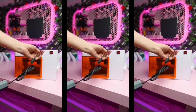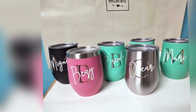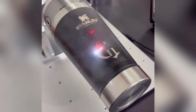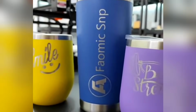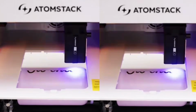Want to offer something that really stands out? With a laser engraving machine, which you can get for around $250, you can engrave names, logos, or designs on bottles, tumblers, or metal cups. It's a business with personalized products that stand out and sell well. The process is simple. You set up the design, place the object, and the machine precisely engraves any text or image using a laser. It's perfect for personalized gifts, souvenirs, or promotional items for businesses.